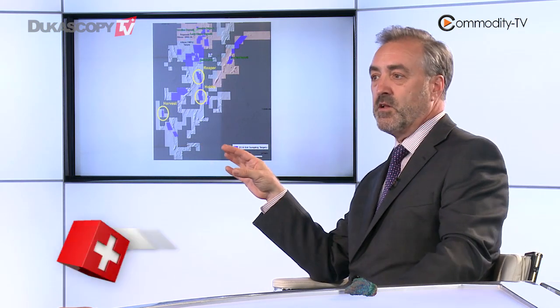Wow, fantastic. And I mean, we've just been talking about Harvest, but you also have Hobby and Reaper, and we see this here on this big map. Can you give us an idea how large is that land position? That's just a part of the land position. We've got over 3,000 square kilometres of tenure.